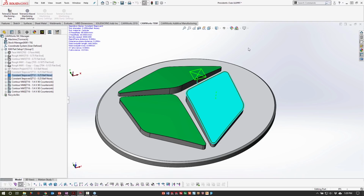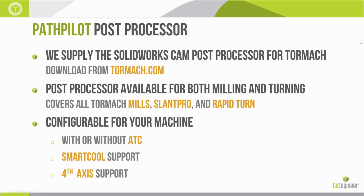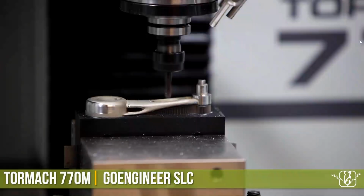If you want customizations to the post processor individually, if you want to add some logic to it or for whatever reason you want it custom, we're happy to do that as a service, just like any other post processor. So we're super happy to be the official provider of the SOLIDWORKS CAM post processor for Tormach. Head to tormach.com to download that.